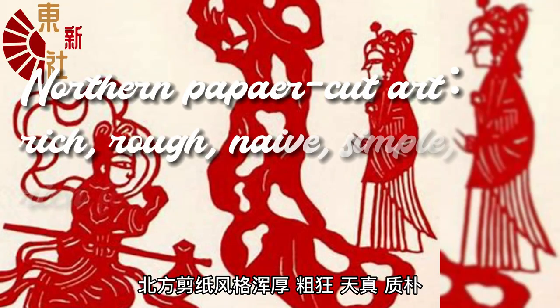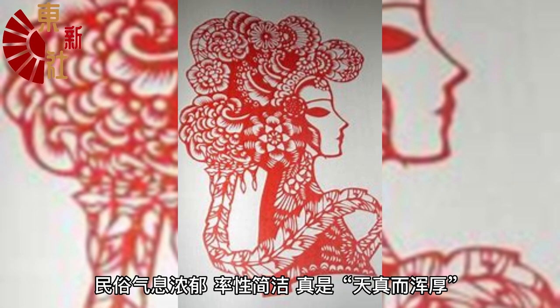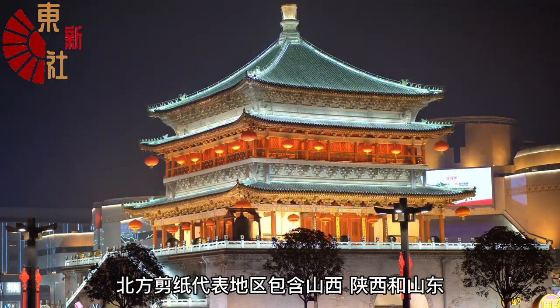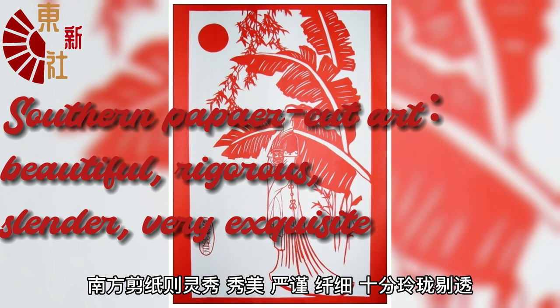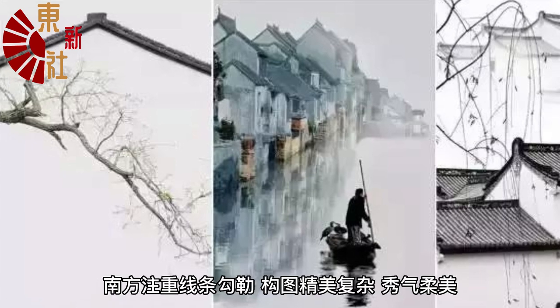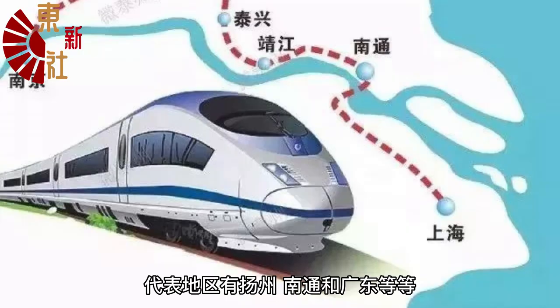Northern paper cut style is rich, rough, naive, simple, with rich folk flavor, spontaneous and simple, really naive and vigorous. The representative areas of Northern paper cutting include Shaanxi and Shandong. Southern paper cutting is beautiful, rigorous, slender, very exquisite. The South pays attention to the outline of lines, the composition is exquisite and complex, delicate and soft, representing the areas of Yangzhou, Nantong and Guangdong.